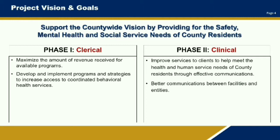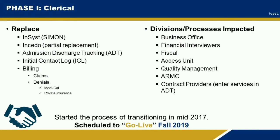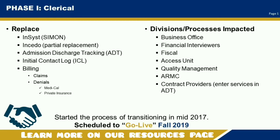Phase two is going to improve our clinical processes by improving the information flow across the board from all of our clinics. Right now, typically patient charts are housed at one clinic or another, but with Avatar, all the data will be entered in Avatar and available at any provider real-time across our county continuum of care, which is amazing. It's going to improve patient communication as well as clinical communication between facilities and entities, including things like our contract providers and fee-for-service providers.